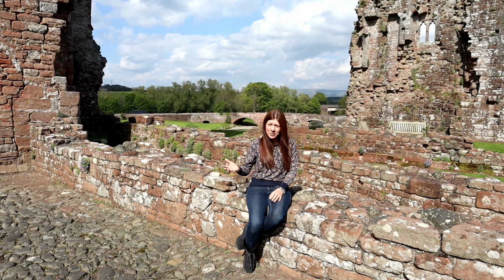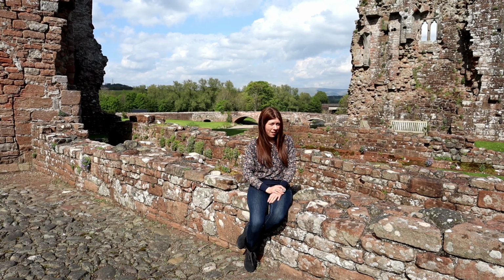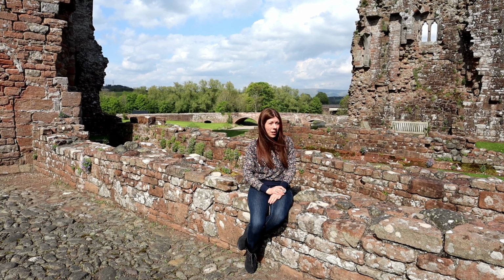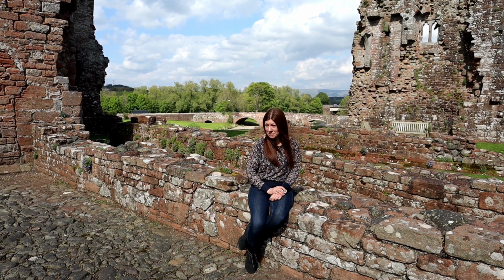I am at our final castle on our visit to the Lake District, sadly. This is Brougham Castle in Cumbria. It dates back to the 13th century and was actually built on top of a Roman fort. First impressions, very good, so let's have a look around and discover a bit more history.